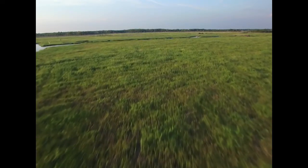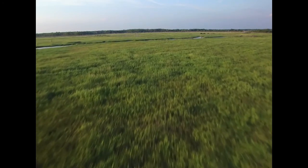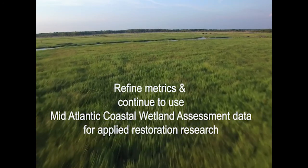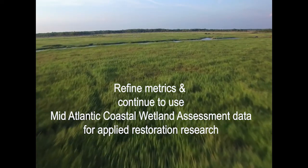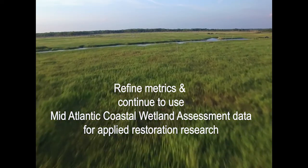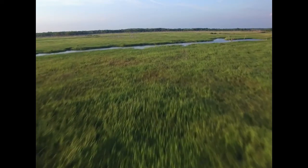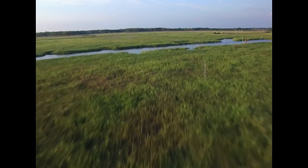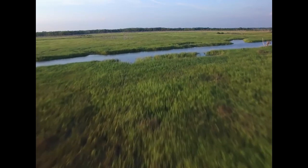While we collectively strive to fulfill these 3 strategies, in the near future our goals include refining the metrics and continuing to use Mid-Atlantic Coastal Wetland Assessment data for applied restoration purposes and monitoring. For instance, the Barnegat Bay Partnership and other partners are looking to use the Mid-Atlantic Tidal Rapid Assessment method to prioritize areas for restoration and expand its utility to marsh islands.